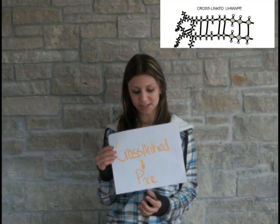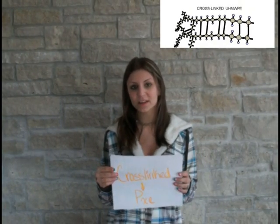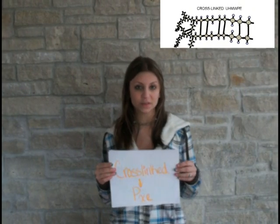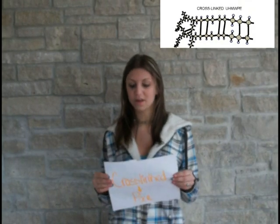The second bonding sequence we're going to talk about is called cross-linked polyethylene, which has an abbreviation of PEX. Cross-linked polyethylene is basically our polymer strung together a bunch of different times repeatedly in one long chain, and it is also covalently bonded.